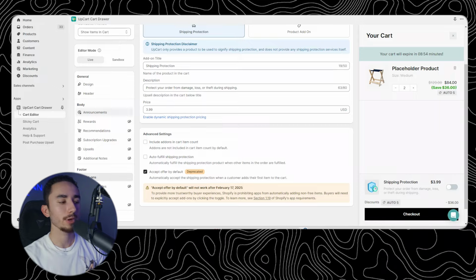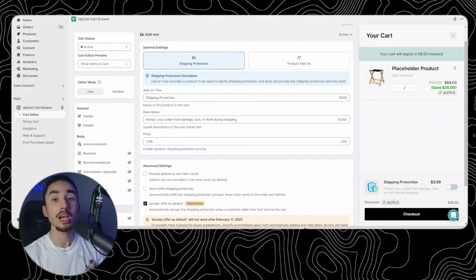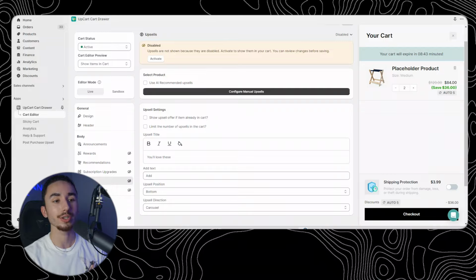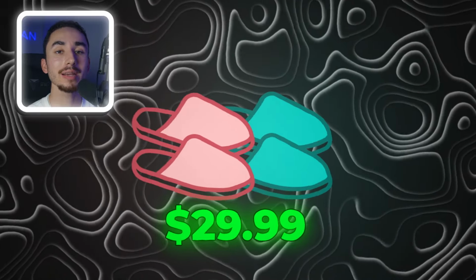So this is using an app called Upcart, and all you have to do is just go to the add-on section, and then you can add shipping protection. And you can also consider upselling the same product that you're already selling. So the slippers in this case at another discount. So instead of $19, it could be $15 if you're getting a second pair, and we're still making more money. So always consider doing upsells pre-purchase and also post-purchase.